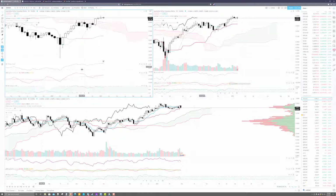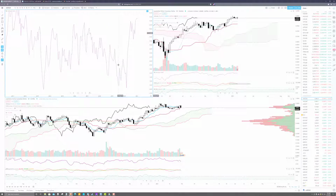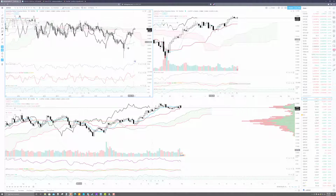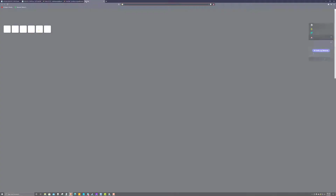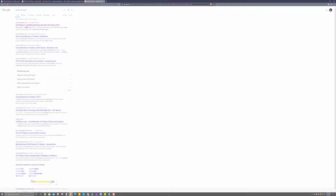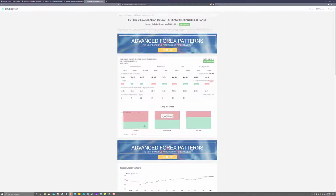So on the Aussie Loonie, I would expect to see prices push south according to the weekly chart here. The 3-week chart kind of would confirm that, yeah, that's a pretty pointed downturn there. So yeah, Aussie Loonie definitely looking at some lower prices. In fact, check out the COT report for the Aussie dollar. Maybe we'll stick with the Aussie dollar today.